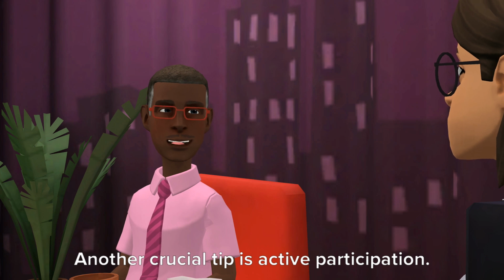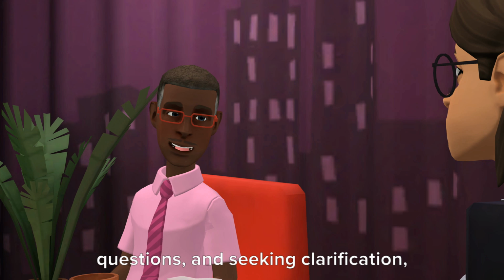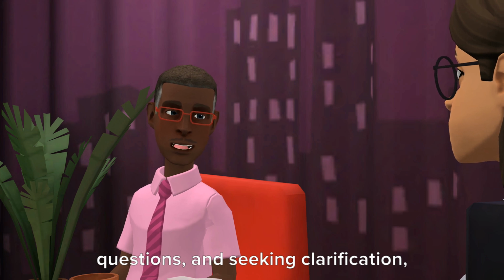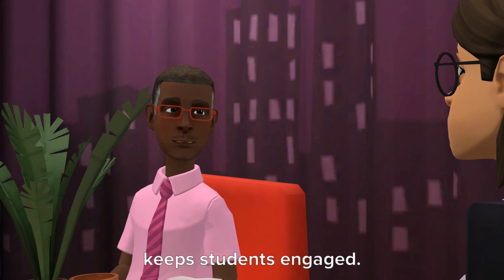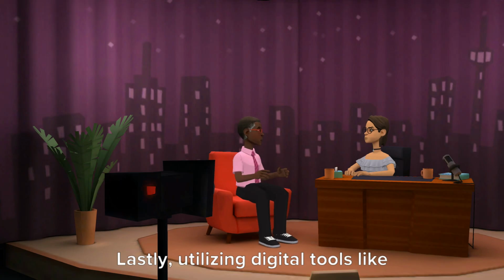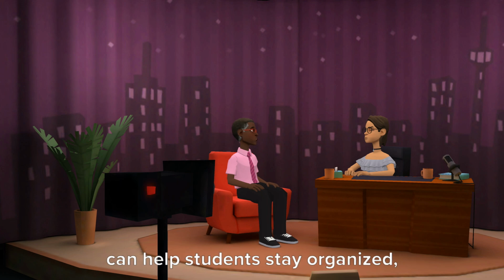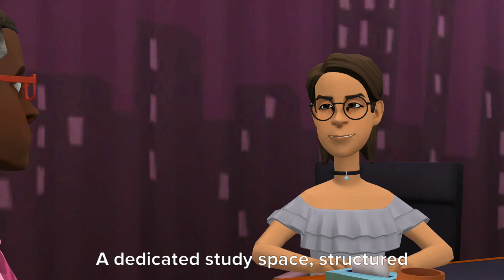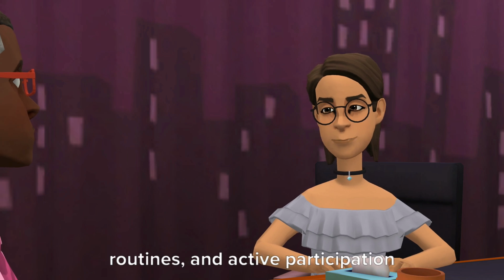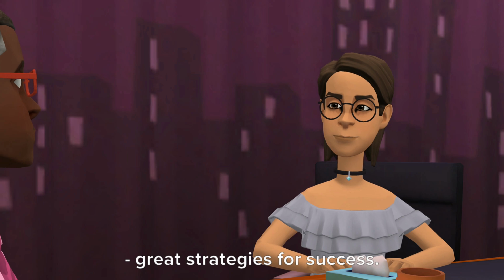Another crucial tip is active participation. Engaging in class discussions, asking questions, and seeking clarification fosters a sense of connection and keeps students engaged. Lastly, utilizing digital tools like calendars and task management apps can help students stay organized and on track. A dedicated study space, structured routines, and active participation, great strategies for success.